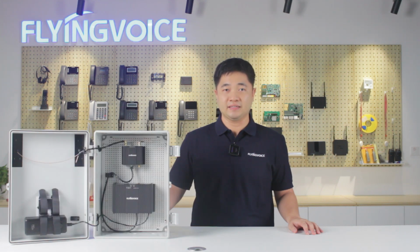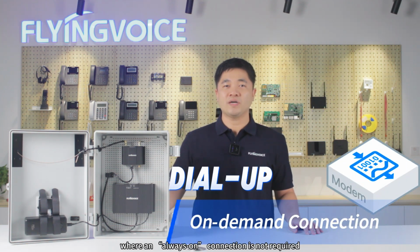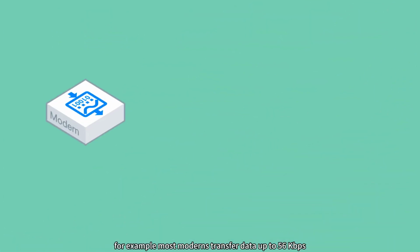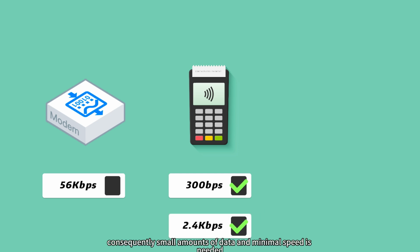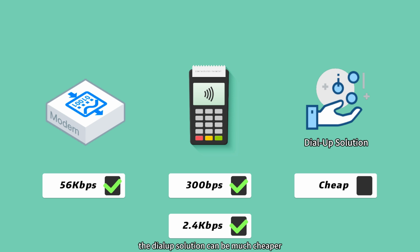Due to the easier and cost-effective installation, dial POS systems have become the most widely deployed in the United States. Dial modems are very suitable for applications where an always-on connection is not required. For example, most modems transfer data up to 56 kbps, but the POS system does not require those kinds of speeds. Transactions are normally quite small and may only require 300 bps up to 2.4 kbps. Consequently, with small amounts of data and minimal speed needs, dial-up solutions can be much cheaper.